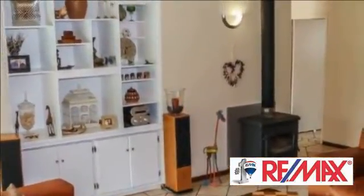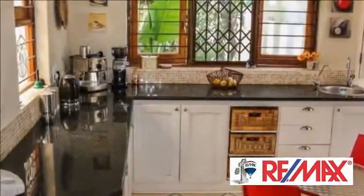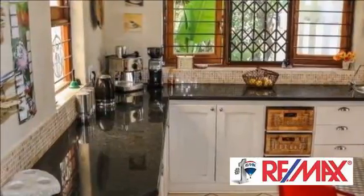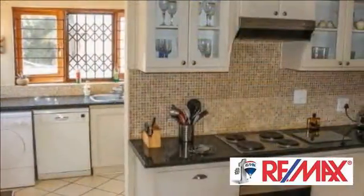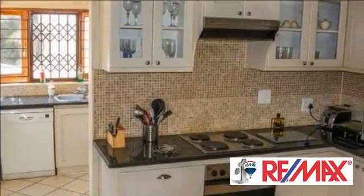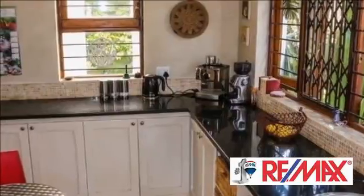3 spacious, bright, light-filled living areas with tiled and carpet flooring, secure trellidoors at windows and glass sliding doors. Living and dining areas, with a cozy fireplace. Big glass sliding doors that lead to the undercover patio, pool area and hugely filled, lush green garden.